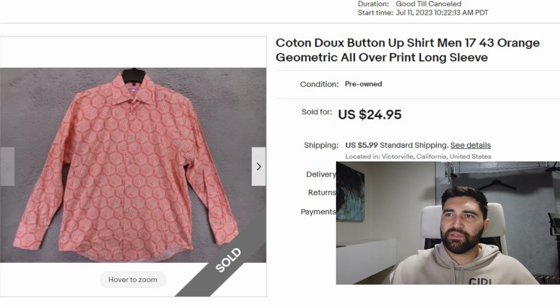So number 13 was a Coden Docs button-up shirt. It sold in 3 months for a best offer of $15 plus shipping. I think this is my first time finding this brand and selling it. Wasn't too impressed by it, so I don't know if I'll be looking out for it anymore.